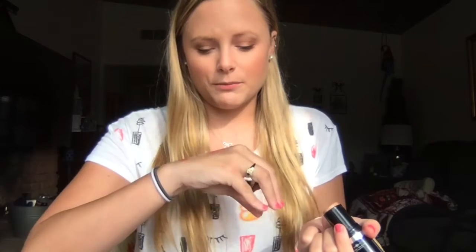And I applied it using a Morphe brush and sprayed some Fix Plus on it. I don't know how I feel about this yet. It's a lot heavier of a foundation than I'm used to wearing, but it is so pigmented, and I get why. I don't know if you can see that swatch. It's right here. It's so pigmented, and I can see why a lot of people would like it. I'm not sure with my dry skin I love it, but the jury's still out. If you guys have any tips or tricks on how you'd like to apply this foundation, please let me know down below. I would really appreciate it.